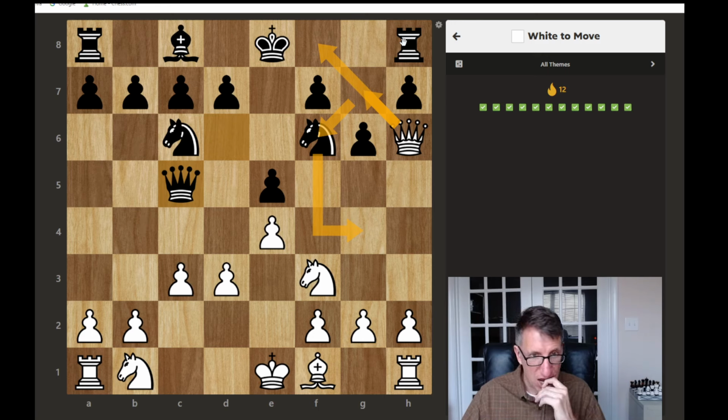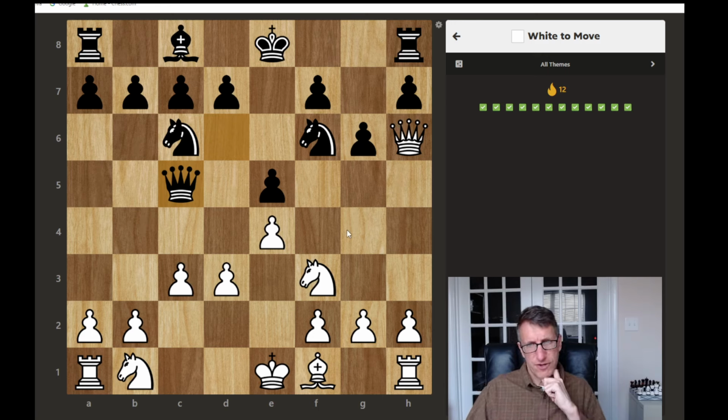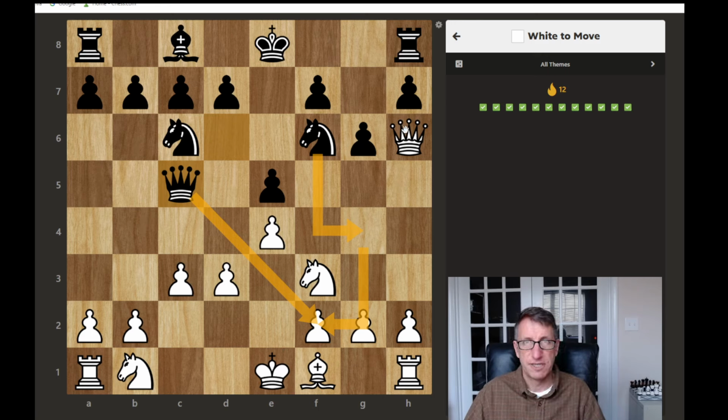And then, what do we do? So, if the knight moves forward wanting to capture here with the queen, and after the knight goes here and covers that, that could cause some problems. Do we have a way to neutralize that? We could block here with this pawn. All right, let's go.